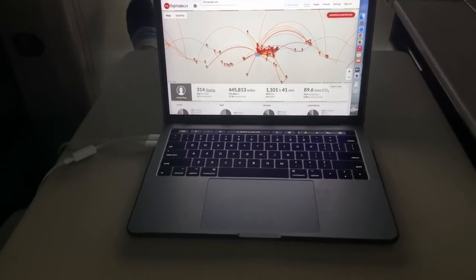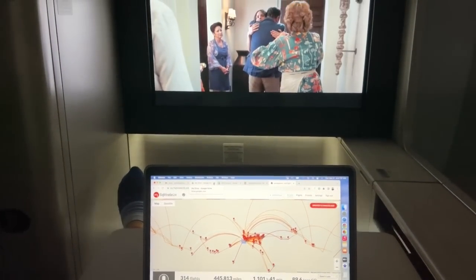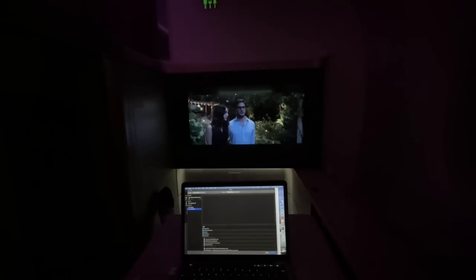And now to show you just how much space we truly had, you can see with my laptop on the tray table, it still only used about 25% of the space. So that, combined with the entire side panel where you could rest things on, made it so you had more than enough space for whatever you could need to use.